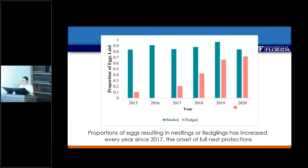And here is a reflection of our productivity. We have on the blue the number of hatched birds, and in the pink the number of fledged birds. And I think it is very obvious to me that after 2017 that pink bar just gets greater and greater, which means that more nestlings are making it to the fledged state, so therefore there's more recruitment into the population.